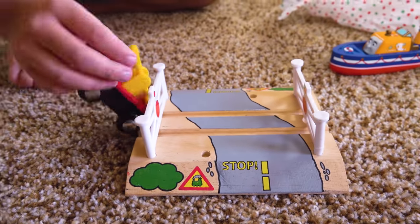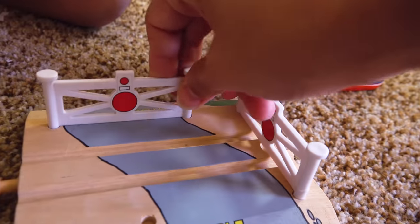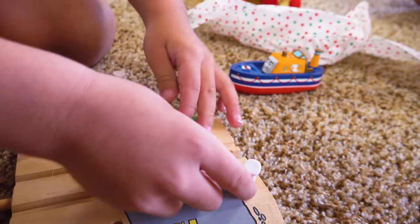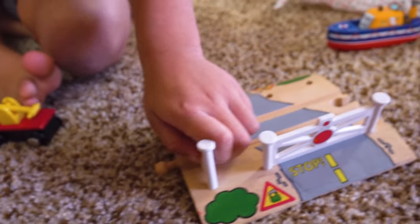Oh, so the train cannot go, so the cars can go. Yeah. And then okay, it goes like that, and now you can move that one. This one. Yeah. Right here. This one goes right here.